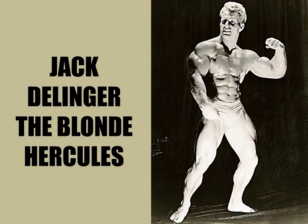And to boot on top of that, a trim, muscular waistline. This is why I consider Jack Delinger truly the blonde Hercules of that era. And he was able to also handle insane poundages for high repetitions, and in doing so developed a thick and powerful physique.